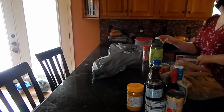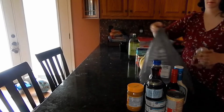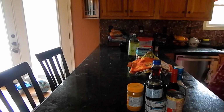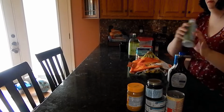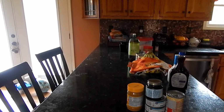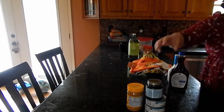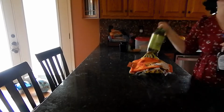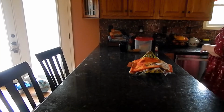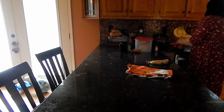Then I also made a pit stop at Kohl's. I got some new decorative hand towels, but I also got a Christmas gift, so I won't pull it out of the bag, just in case that person is watching. I don't want to spoil any surprises. I have started my Christmas shopping. I've bought a few things. I haven't wrapped anything yet, but I need to. Before the kids get into them, I need to start wrapping.